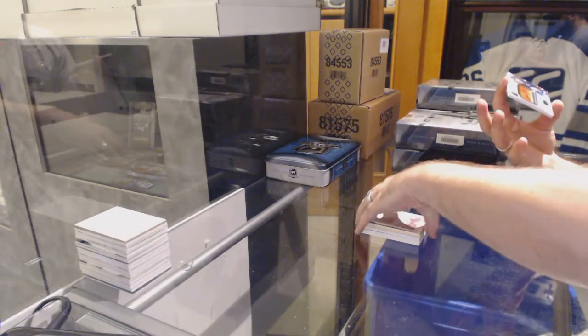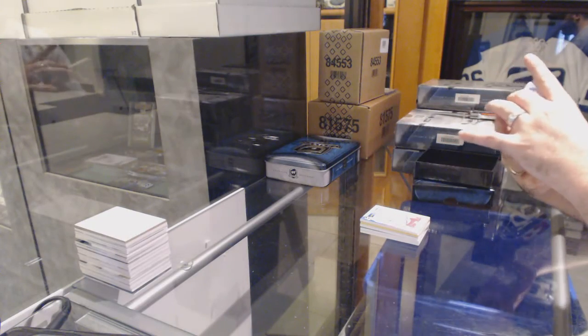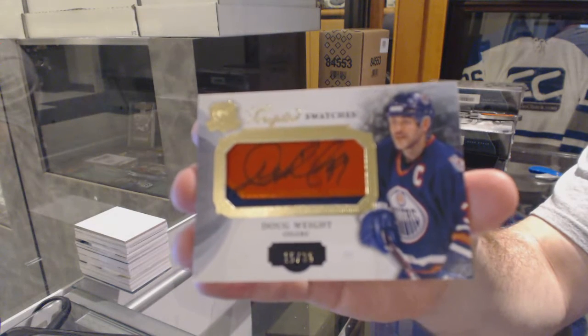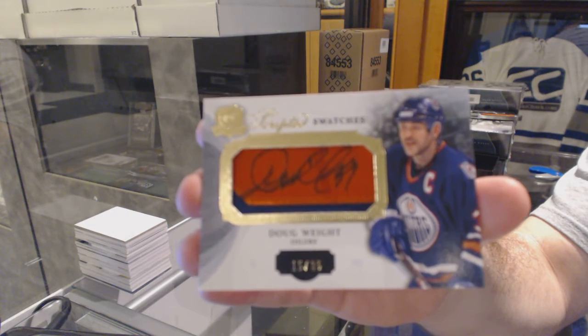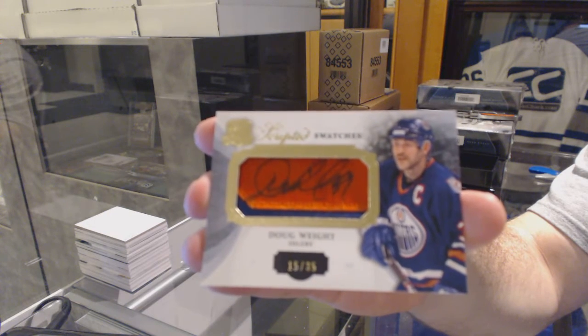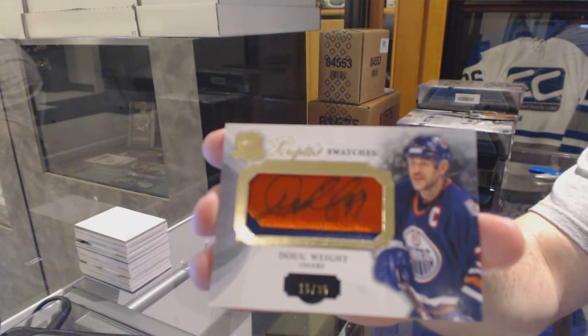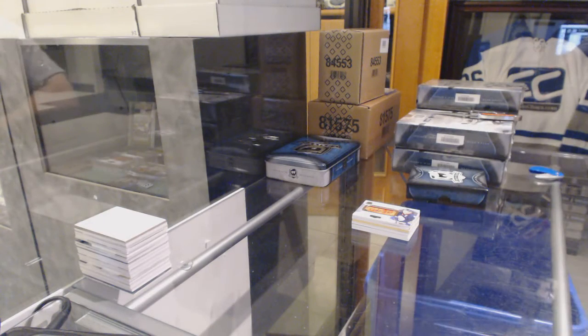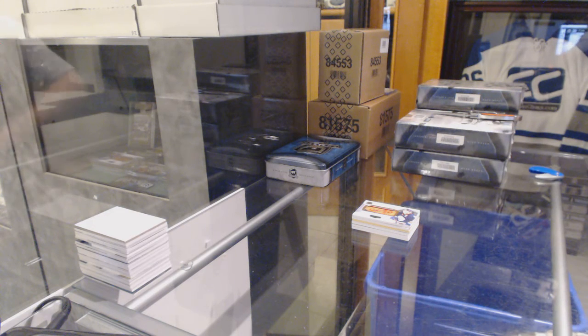And we've got number 35, Scripted Swatches for the Oilers, Doug Weight. Scripted Swatches, Doug Weight. Well, pack one was pretty damn impressive.